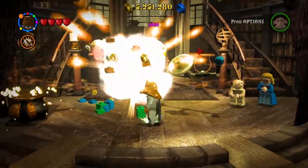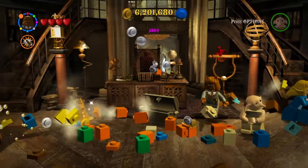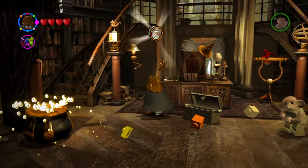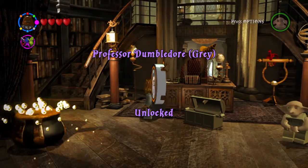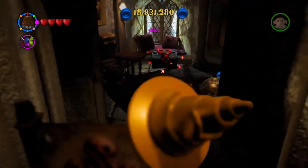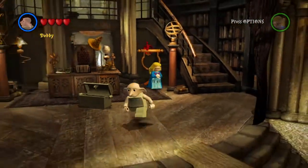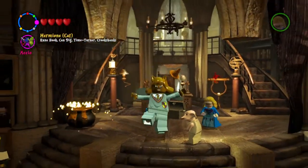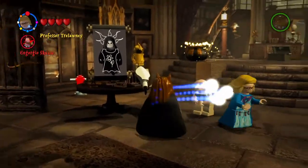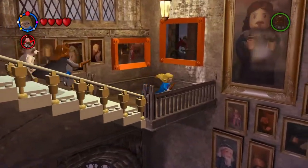Alright, looks like we need a... There we go. Then we have that. There we go. Who's that? Oh my goodness, it's Professor Dumbledore in his gray attire. Sweet. And we got all of these blue studs right here. Oh, and we can't get this. Ah, we need a... Alright, we're gonna switch out Dobby then. Dobby? No, just kidding. No, we'll switch out Professor Trelawney. Okay, if we can find out where to go, that'd be wonderful.